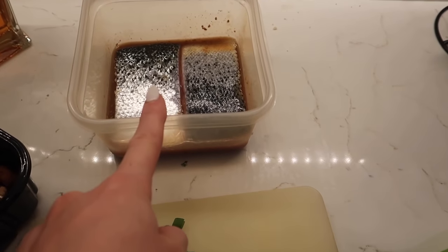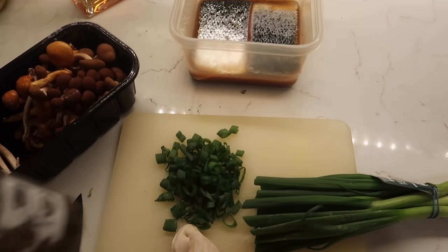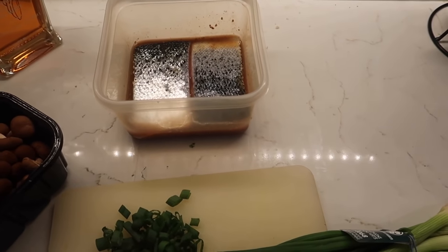I'm just gonna pan sear these. I'm gonna put a little bit of sesame oil down and bake away.